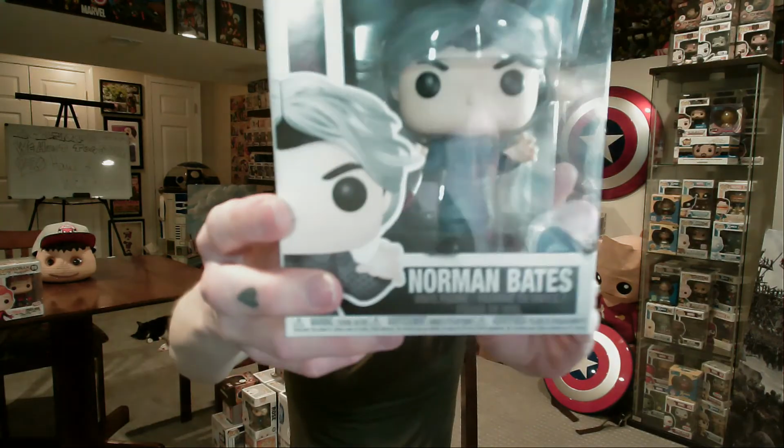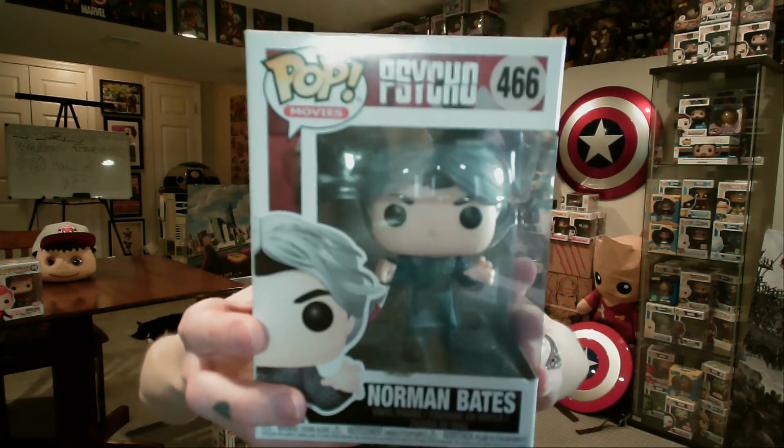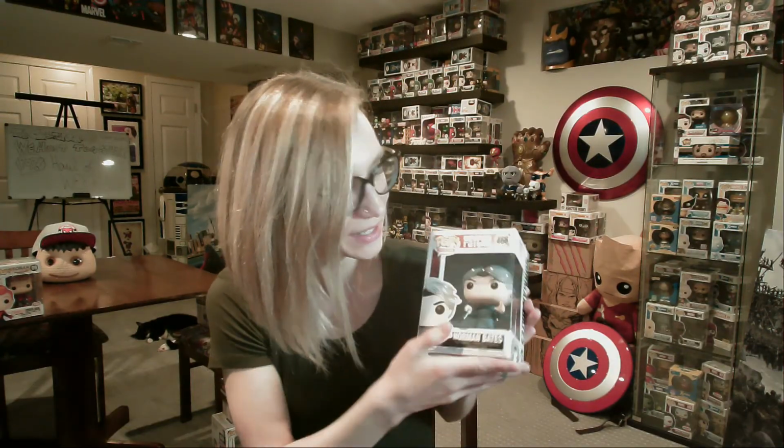They were doing a lot of giveaways. They had to have given away at least 20 pops. Oh, more than that. I would say maybe 25 to 30. And this was one that I picked out. Just the common Norman Bates. I really like him. I have been wanting him, but when I see common pops, I'm sort of like, I'll get it later. Wait until it falls in price. Yeah, try to catch him on clearance. But I won this guy, so I'm very excited. He's cool. I like him.